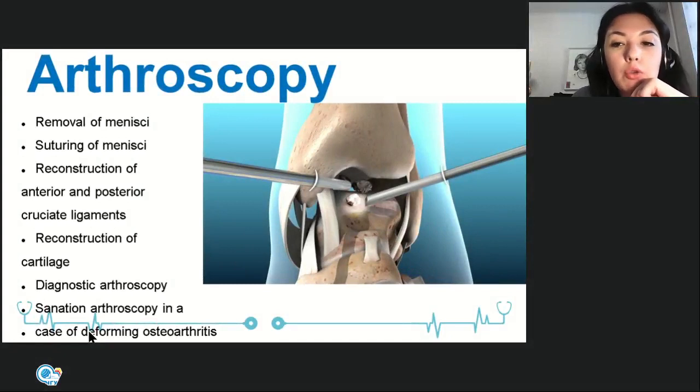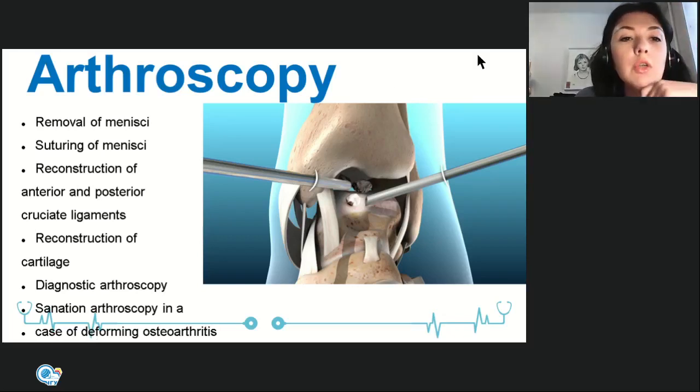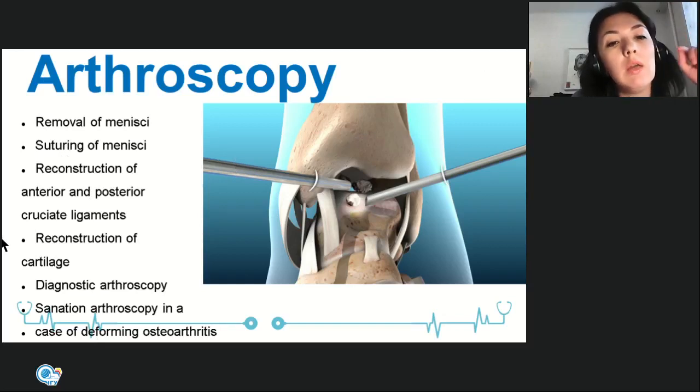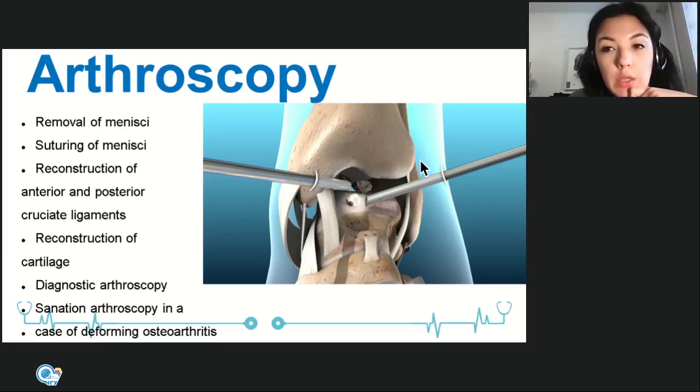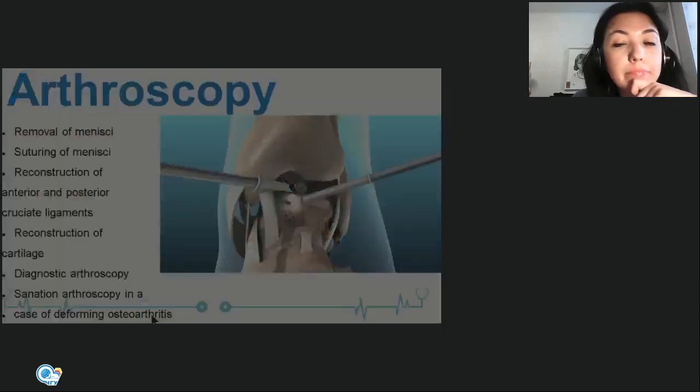Arthroscopy. It is minimally invasive surgery in the cavities of synovial joints. So it is used for the removal of menisci in the knee joint. It's a very popular surgery, yes. Suturing of menisci, reconstruction of anterior and posterior cruciate ligaments, reconstruction of cartilage, diagnostic arthroscopy just to watch what is inside, yes, and sanation arthroscopy in a case of deforming osteoarthritis. So yes, arthroscopy is very popular.